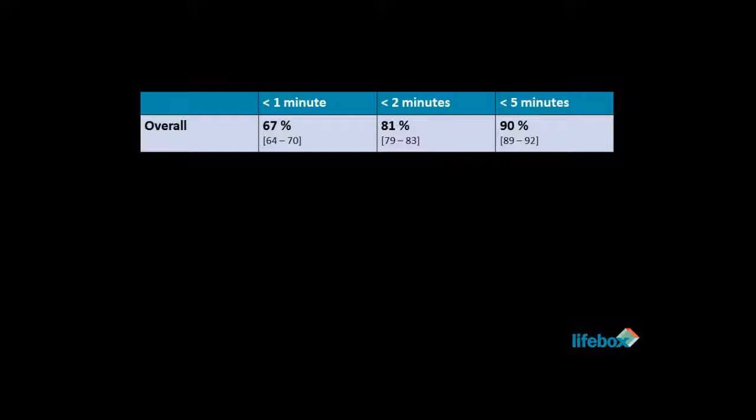Overall, these were our headline results. We managed to achieve a quality oxygen saturation reading in less than 1 minute in 67% of occasions, in 81% in less than 2 minutes, and 90% in less than 5 minutes.